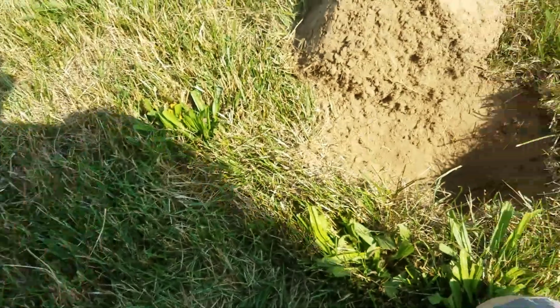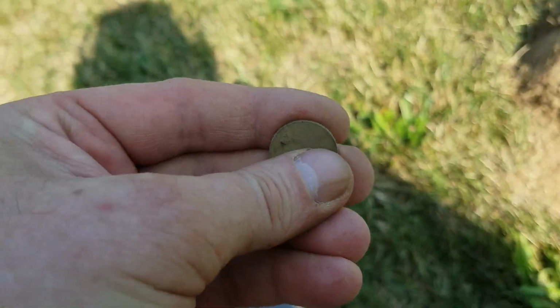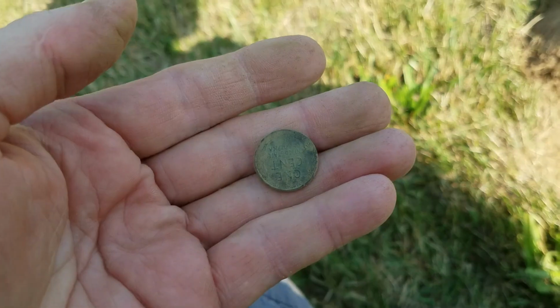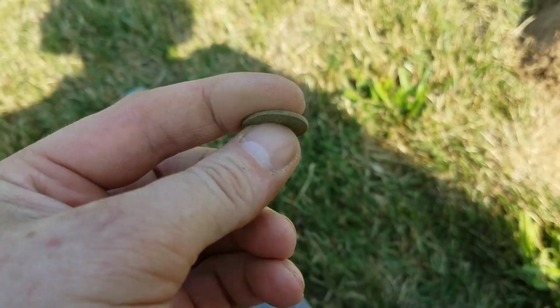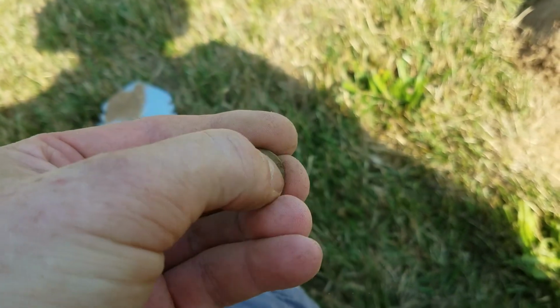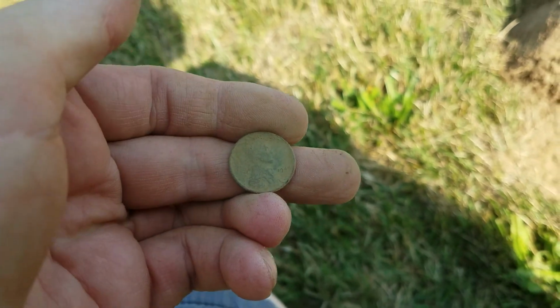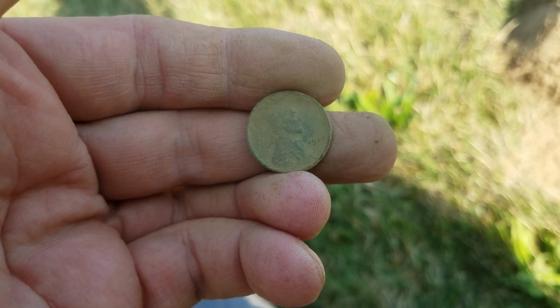All right, I got myself a fairly deep third wheat penny here. See the back of it there? That looks nice. See if we can get a date right here. It's a 40-something, 44. We'll take it, nothing special, but we'll take it.